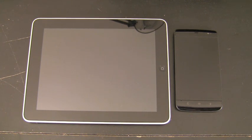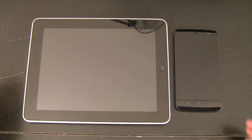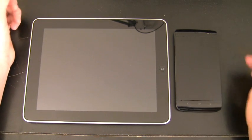Now obviously it's not going to be completely fair because I have been using the Streak primarily as a telephone and not as an actual tablet. However, Dell does market it as a 5-inch tablet device, so let's see how it holds up to the infamous Apple iPad. Okay, so let's talk about size first.